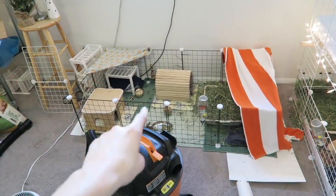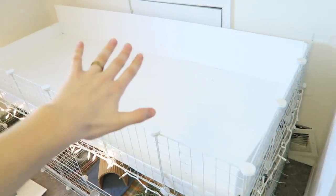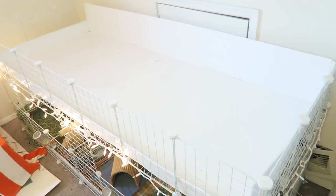So they will be going from here, a 2x4, into here, which is a 3x7, which is where my trio used to live. I want to make note that I sanitized everything, the grids, the coroplast. I sprayed down a bunch of vinegar and water solution and let it soak in there before I wiped it. So it should not have a single scent of the girls in here, which should not trigger anything within the boys. So just so you guys know, this is completely sanitized and clean.